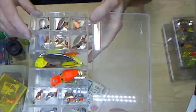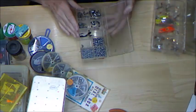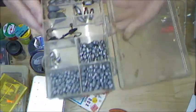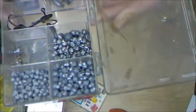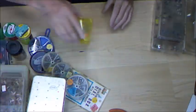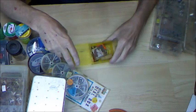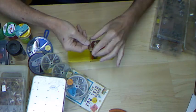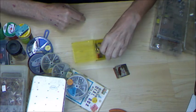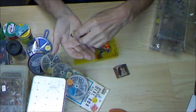Here's a bunch more steelhead stuff. I have a little bit. I have a few sinkers too. Here's a few vintage items. Sinkers are lead stuff you wrap around your line. And this is a little wooden tube of hooks. Don't find them like that anymore.